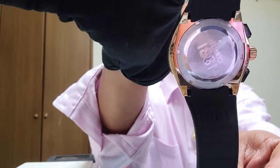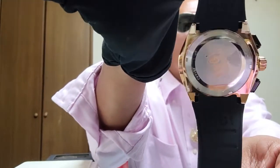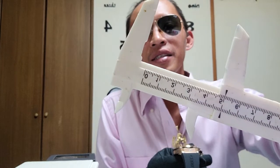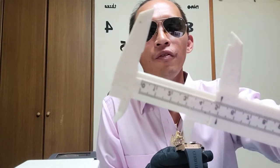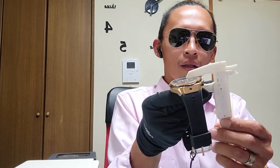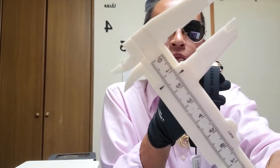So we have a quartz here with a water resistance up to 50 millimeter, but it doesn't indicate on its back case. So we have here a screw-in back cover. So for its case diameter, I'm betting it's roughly around 50 and it has weight on it. So let's check. And yep, it's a big watch, so it perfectly fits for big guys, for the big boys. So that's 50 millimeter for its case diameter, and for its thickness we have a total of 12.5 millimeter.